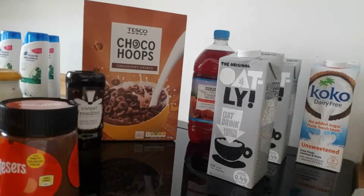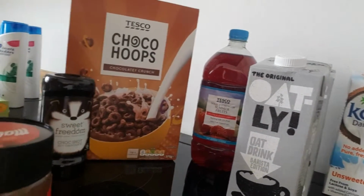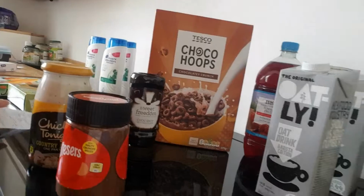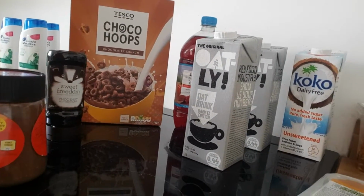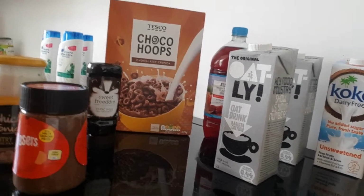Hi, this is my Tesco haul for this week. I spent £49.89. I tend to do the majority of the shop in Aldi's, but I get things from Tesco's that I can't really get in Aldi's.